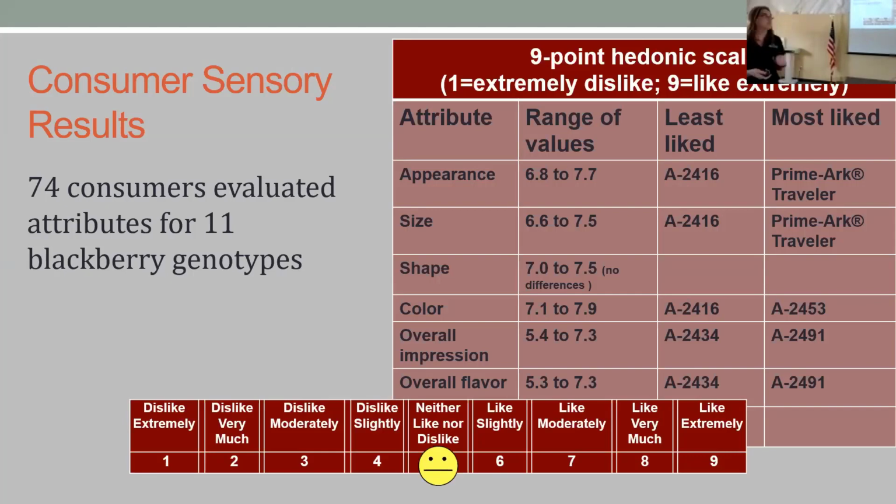In general, this is the scale on the bottom here that a consumer would see. If I ask them any of these questions, like how do you like the appearance of this blackberry, do you dislike it, or do you like it extremely? And they answer the question. For almost all the blackberries we had, the ratings were anywhere between neither like nor dislike to like moderately or like very much. So in general, they liked the blackberries, they were close, and there were no major dislikes.